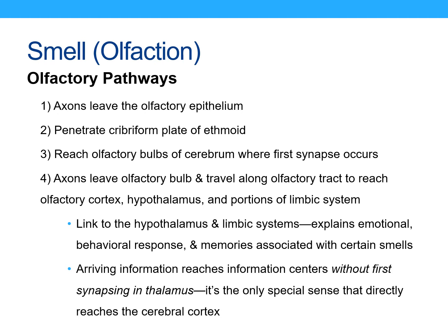So they leave the olfactory epithelium, they pierce through the cribriform plate, where they reach the olfactory bulbs of the cerebrum. And that's where your first synapse occurs. So it's one neuron going from the olfactory epithelium all the way up to the cerebrum. And olfaction is the only special sense that directly reaches the cerebral cortex. The rest of them all have to go through the medulla or other regions where they can be processed prior to being sent on to the cerebrum. So olfaction is special in that sense.